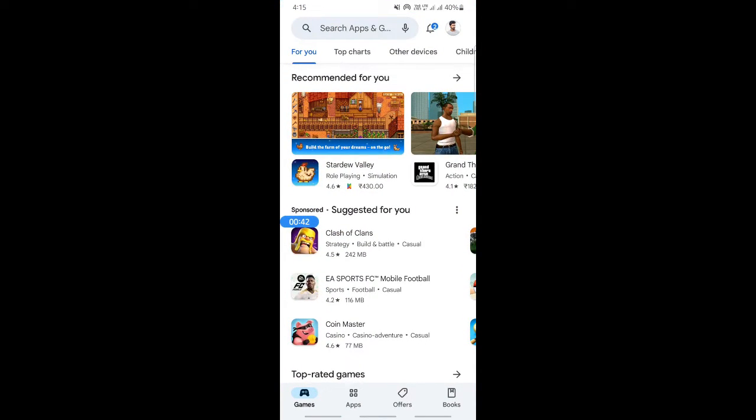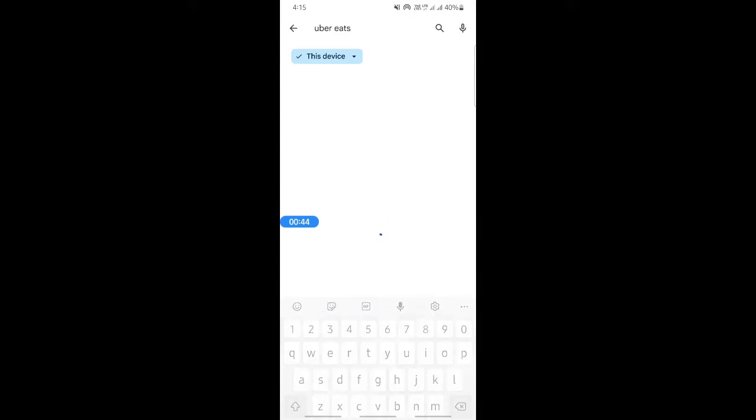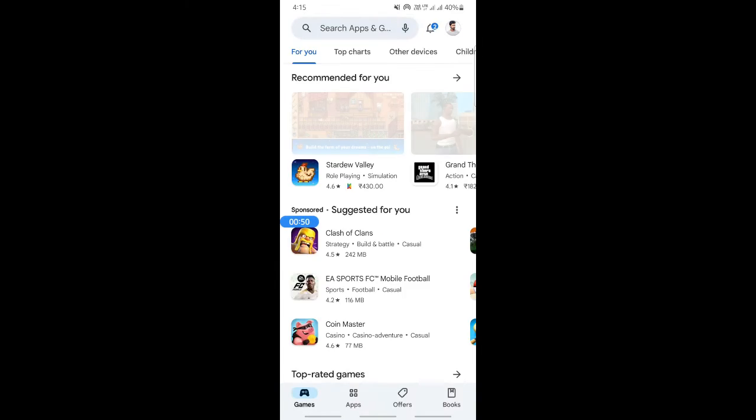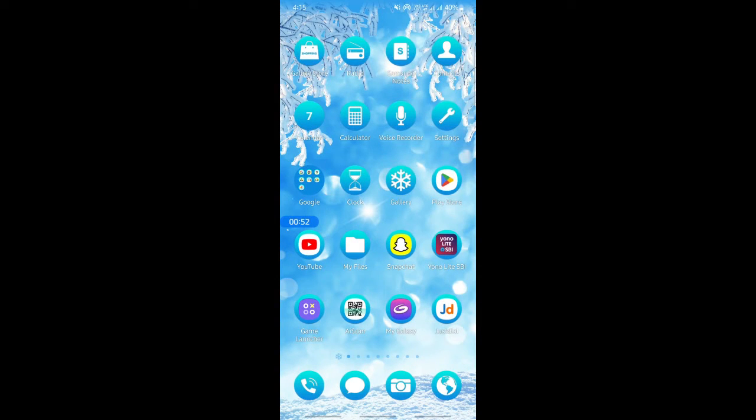So search for Uber Eats and see if there's an update. So if you see an update like here, just hit on update and then update your app and see if that fixes the issue.